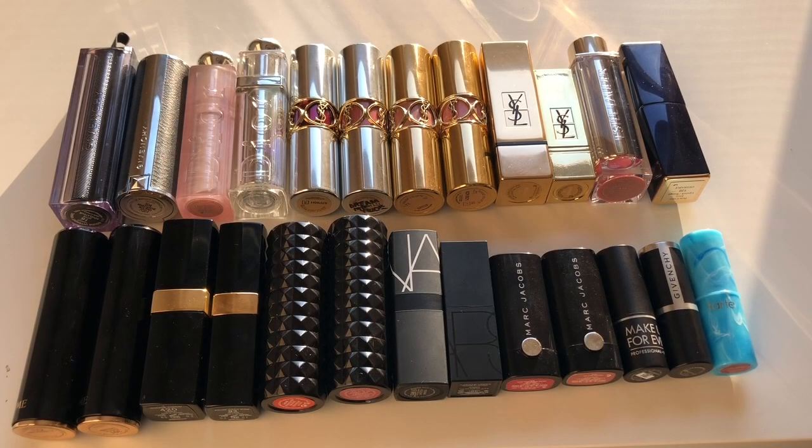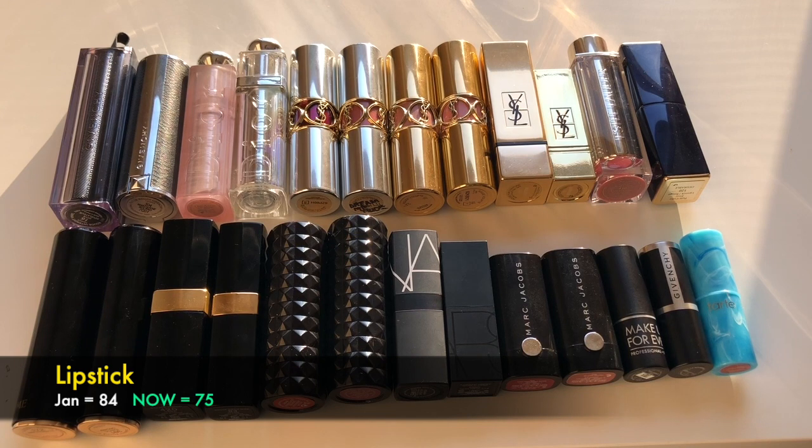Onto my actual lipsticks. I combine everything from the bullet lipsticks to jumbo lip pencils, everything. So I had 84 at the beginning of the year, and currently I'm down to 75. Here are a handful of my more higher end lipsticks.